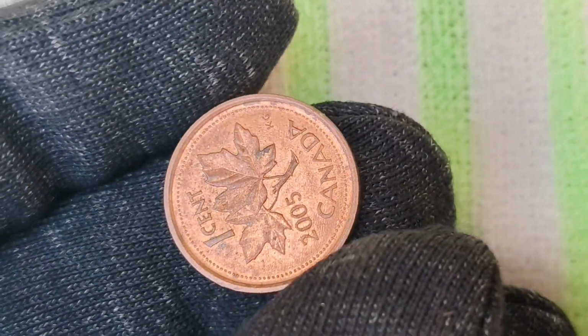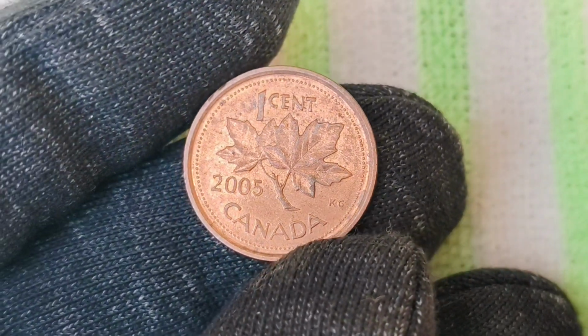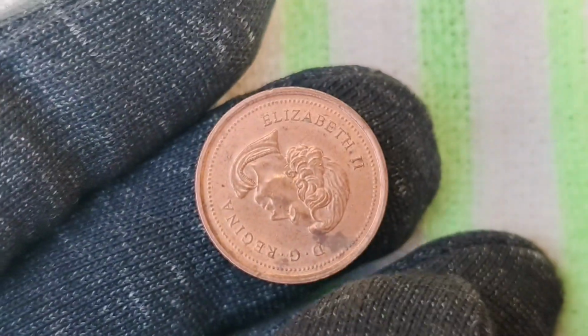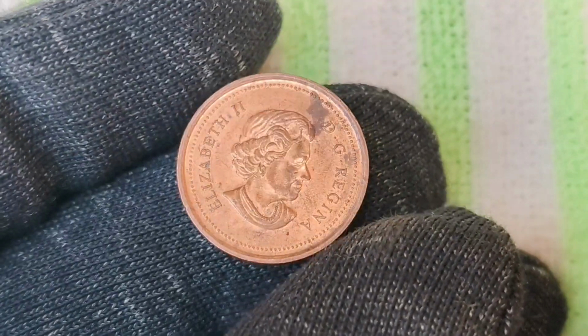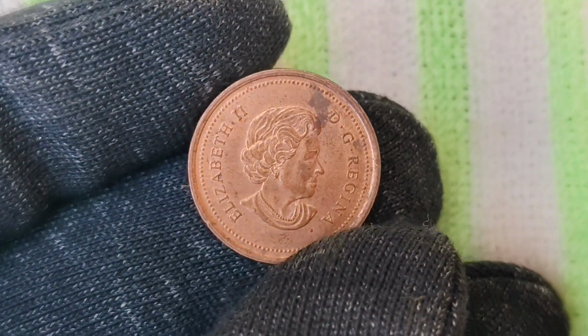As with any valuable collectible item, it's essential to do your research and seek out reputable coin dealers or auction houses if you're looking to buy or sell a 2005 Canadian 1-cent coin. You want to ensure that you're getting a fair price for such a rare and valuable piece of history.